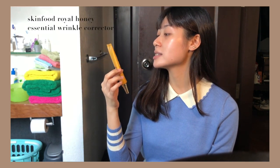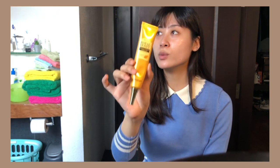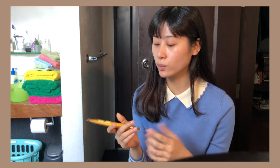And then, for my eye product in the morning, I use this Royal Honey Essential Wrinkle Corrector from Skinfood. I've been using this for 2 weeks already kasi naubos na yung Mesha na eye cream ko.